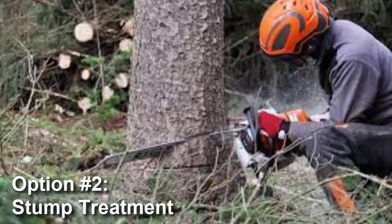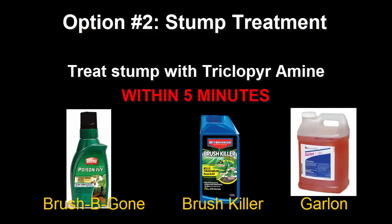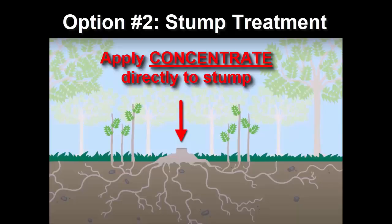Option 2 is stump treatment. Cut the tree down to a stump a few inches above ground. Within 5 minutes, treat the stump with triclopyr. You can find this in stores sold under the name Brush Begone, Brush Killer, or Garland, but you need to buy the concentrate, not the ready-to-use stuff, because you'll need to apply the concentrate at full strength to the stump.